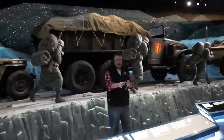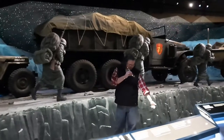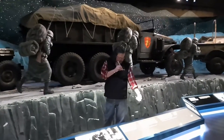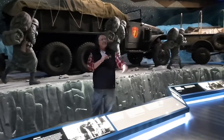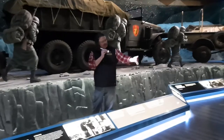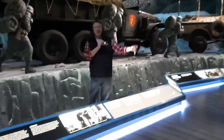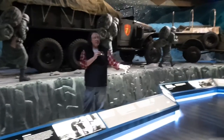One of the main problems they all have is that their food, their C rations, are these little tin cans. And the opener for that is right there. It's a P-38 can opener, it's nothing special, a very simple little device. I picked this one up at Fort Sill, Oklahoma in 1984. I've been carrying it ever since. But it's so cold that the steel on these P-38s is snapping. They can't open their food.